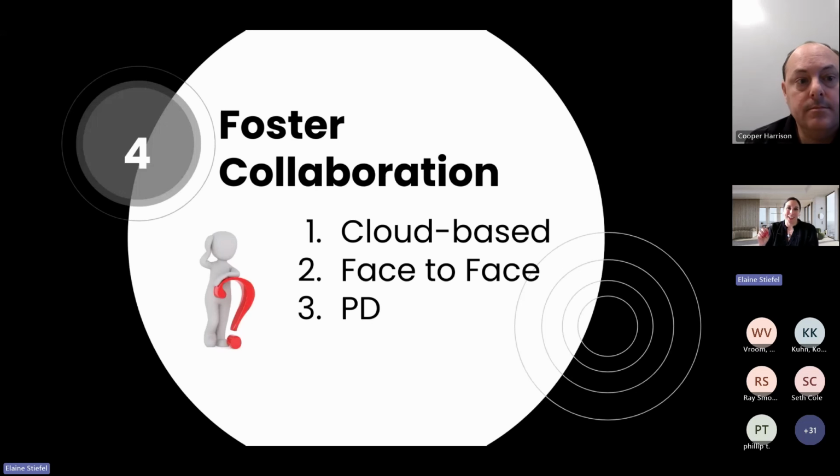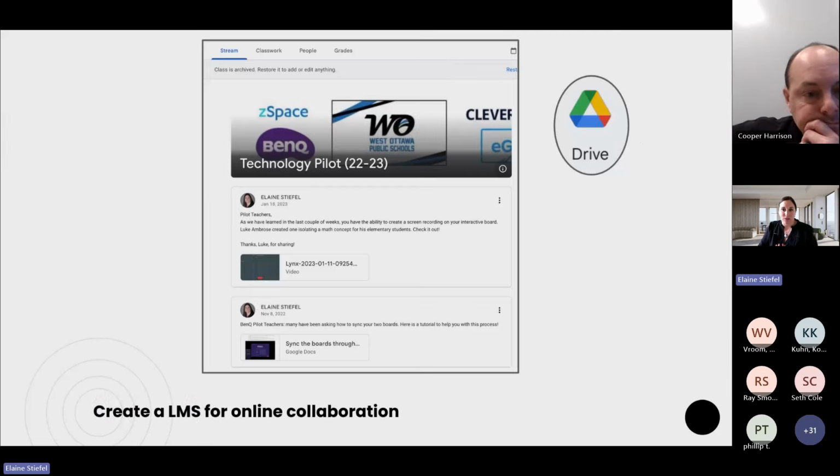And we're going to be very intentional with our teachers. AI is the next initiative this fall, and we're doing training this summer on it. So for tip number 4, we're looking at how you foster collaboration. Again, this can be cloud-based, face-to-face, and through professional development.